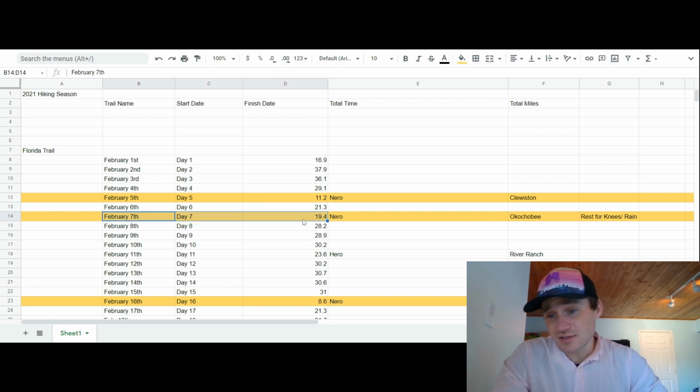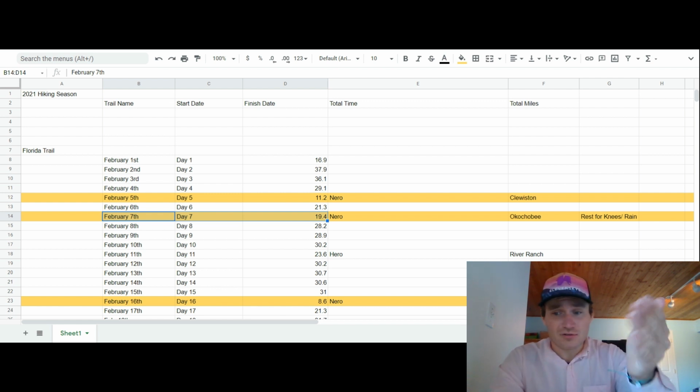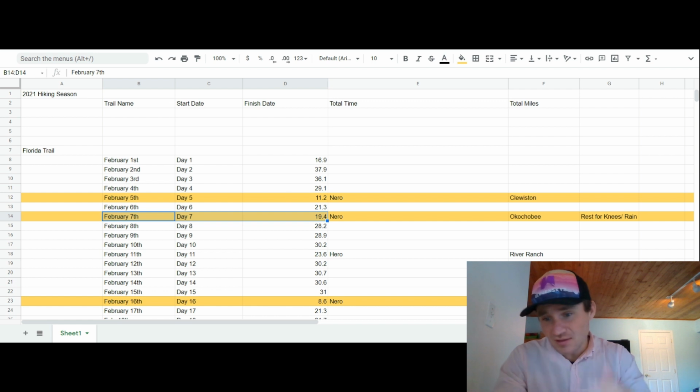We continued canal walking, dike walking, whatever it may be. This canal that we were on was very exposed. We were the highest thing around. So when you're walking around Lake Okeechobee, if you're on top of the dike or dam or canal, whatever you want to call it, you're the highest thing around. They built it elevated. So when we were on top of it, we were getting hammered by rain.